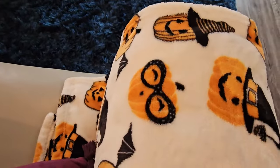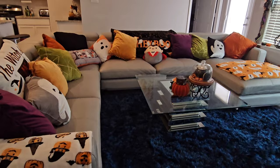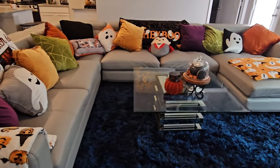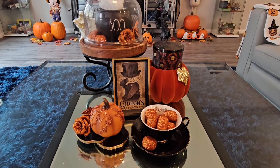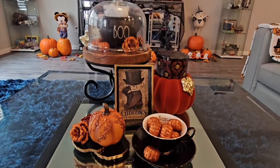Really, really cute. This guy is so adorable. Anyways, so there's a blanket pretty much anywhere where anyone would sit. Wherever you sit on my couch, you'll have some really cushy pillows and a wonderful throw blanket, a spooky throw blanket. Now we are here at the coffee table, and I'm not sure what I did last year, but kind of similar vibes, I think.